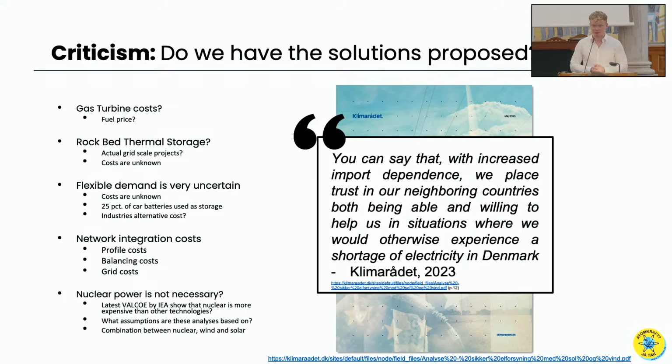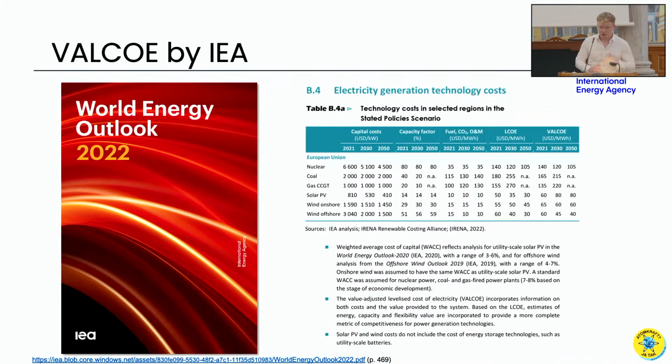And last but not least, we have the conclusion that nuclear power is not necessary, in a very short two pages at the bottom of the report. It's because of the so-called VALCOE, value-adjusted levelized cost of electricity, that they use, taken from a report called World Energy Outlook. I'll just go through some of the assumptions behind this. The World Energy Outlook is published every year by the International Energy Agency. This report shows a lot of other things than price. Price is actually only mentioned on the last pages, around page 469 and in the appendix.